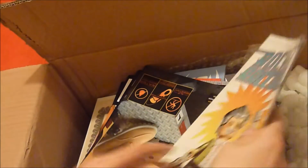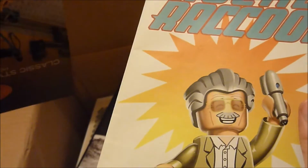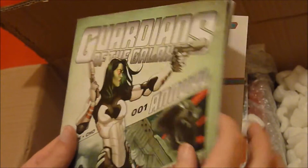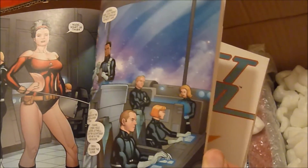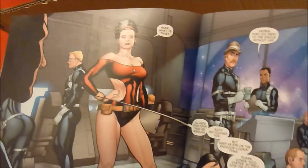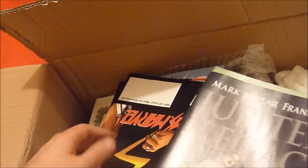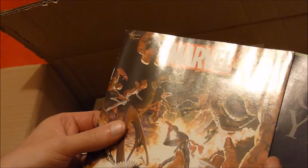Okay, so I think it's mainly comics in here. Rocket Raccoon, but with Lego Stan Lee variant cover. Guardians of the Galaxy Annual. I got this because Frank Cho did the artwork and he's just stunning. I mean, look at that. Amazing. Jupiter's Legacy. Love Frank Whiteley. I'll get anything that he does.